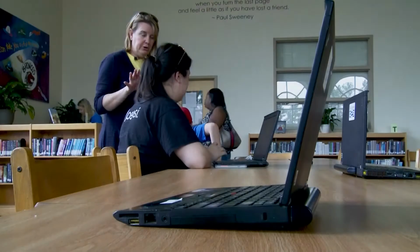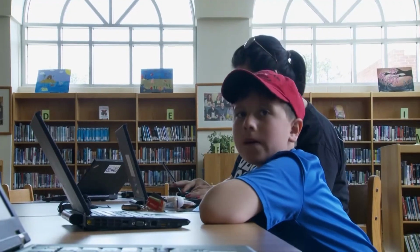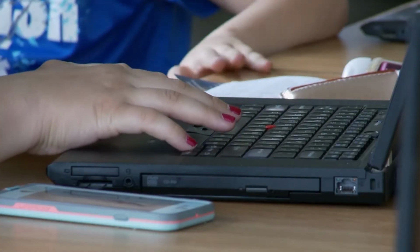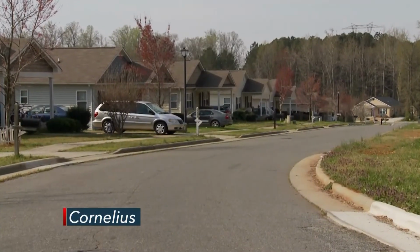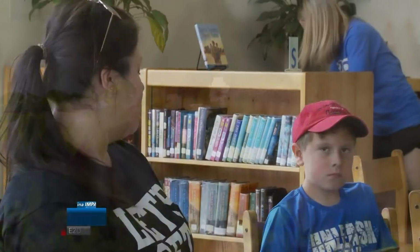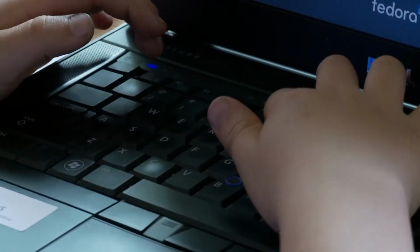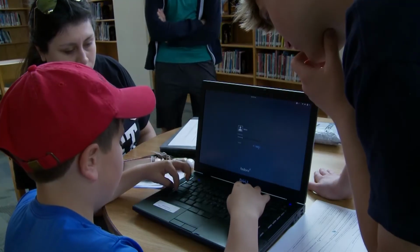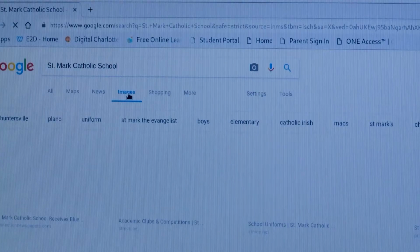So fill out one under your name and one under his name. Okay. 4th grader Eros Barrera came with his sister to pick up his new E2D computer. E2D providing low-cost laptops to their entire neighborhood of these Habitat homes here in Cornelius. It's going to help you with your homework assignments. Yeah. They've been able to help them out with things like that, financially wise. It's going to be a lot more reading assignments and things you need to be looking up and searching. It's going to be easier for you to do it at home.